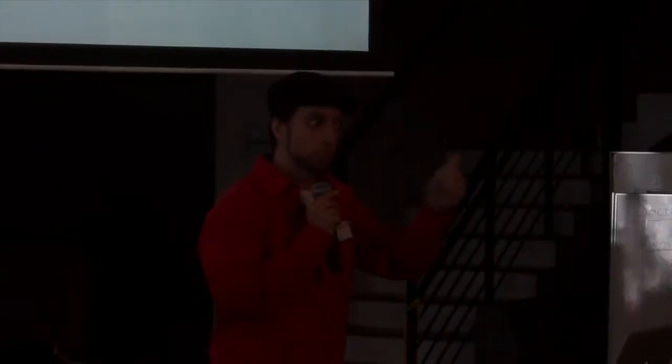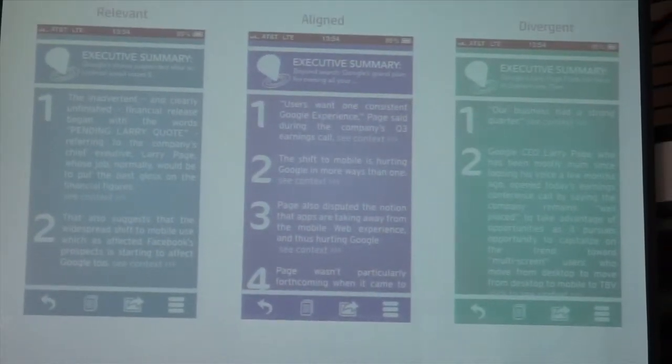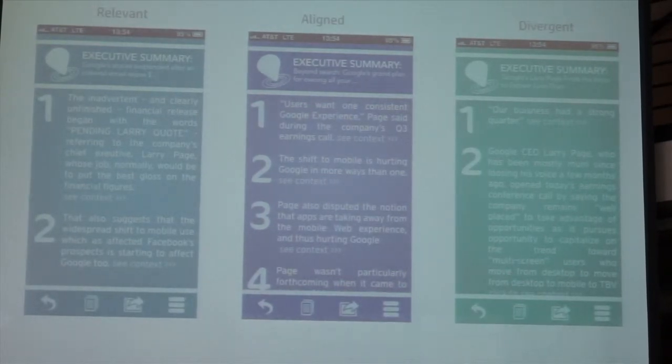It's much simpler because somebody who's on the go, once again, understanding your customers here, somebody on the go only has a few seconds. And with a quick tap button, you can pull up the executive summary, something that we have hired personal assistants to do for us on all those documents, but it's pulled out using that same idea of alignment and divergence. So this is actual data from Google's stock release.